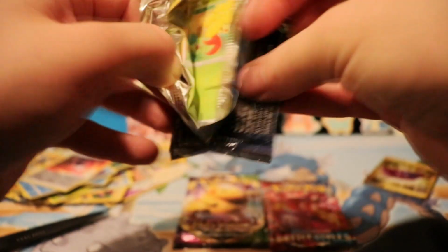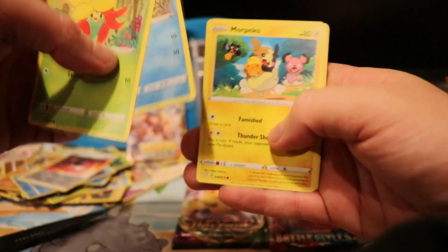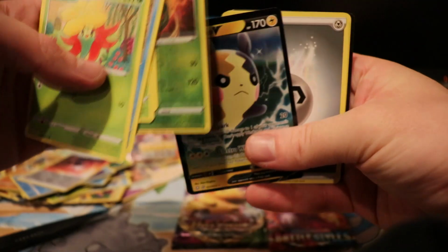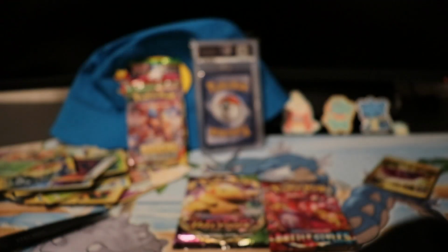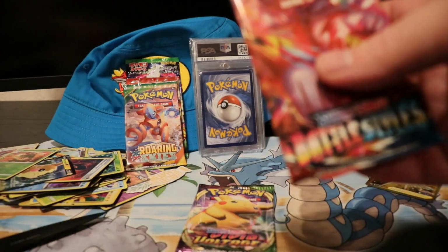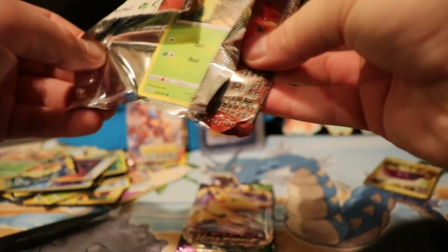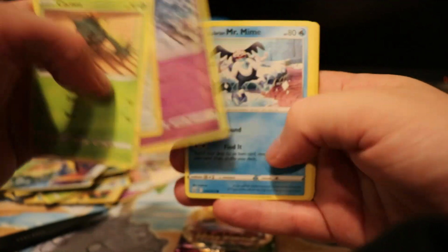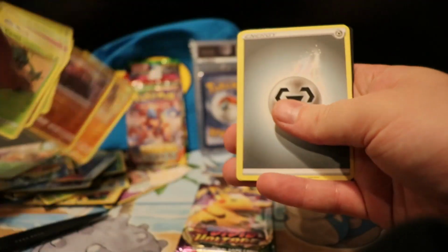Okay, some Shining Fates. Glaceon, Poodle, Horsea, Yanmega. Oh, and we got a Morpeko V. Morpeko V. Okay. Down to two packs. We're going to do Battle Styles first. Okay, starting off with Cacnea, Mawile, Mr. Mime, Skedabug, Karkle. Reverse and a Marowak for the rare.